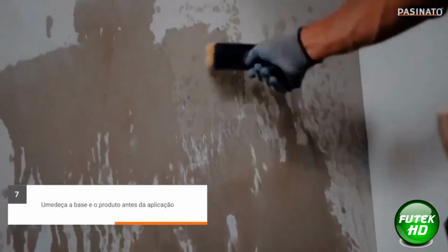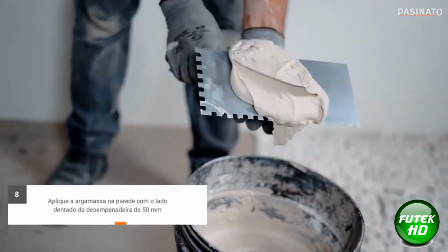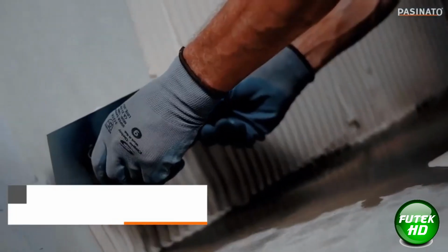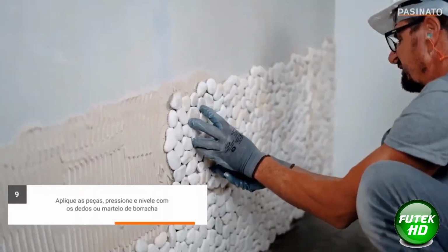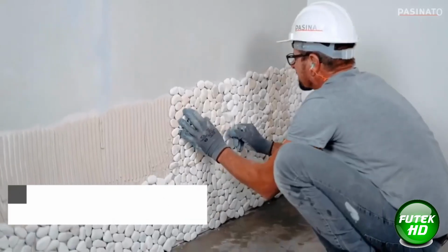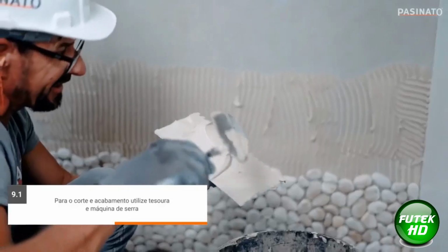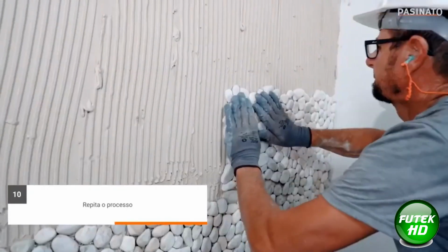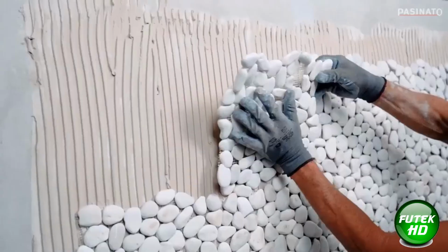Apply the mortar to the wall with the toothed side of the 50 mm trowel. Apply the pieces, press and level with fingers or a rubber mallet. For cutting and finishing, use scissors and a saw machine. Repeat the process. Wait 12 to 24 hours to start grouting.